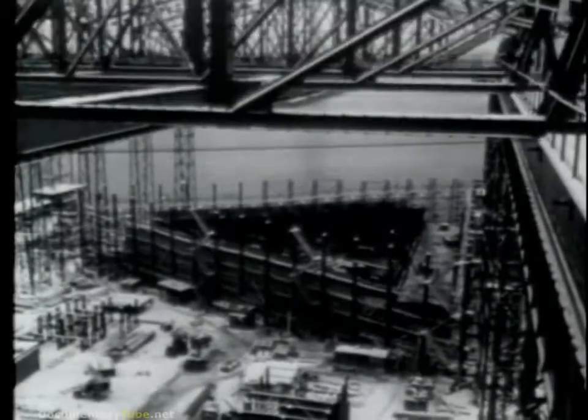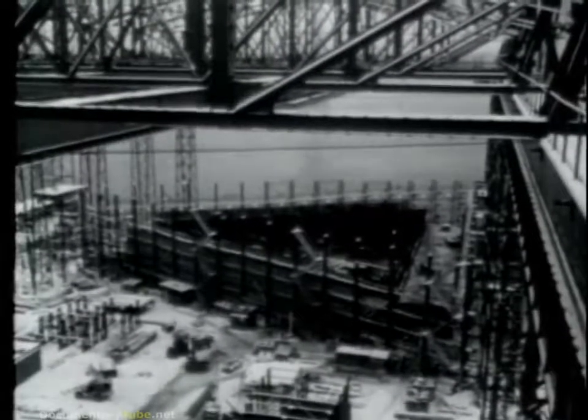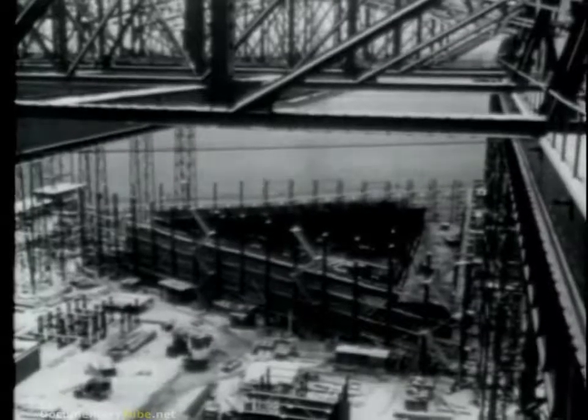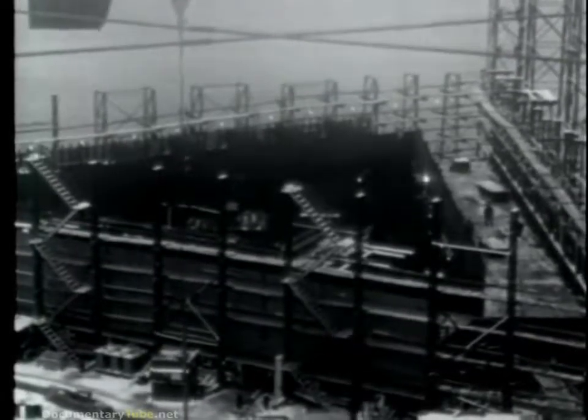The main structural frame consists of 3 box girders, visible here as the sides of the platform. These girders are 190 feet long, 20 feet wide, and 20 feet deep, and were fabricated here on the shipways. Inside these girders are 2 decks.